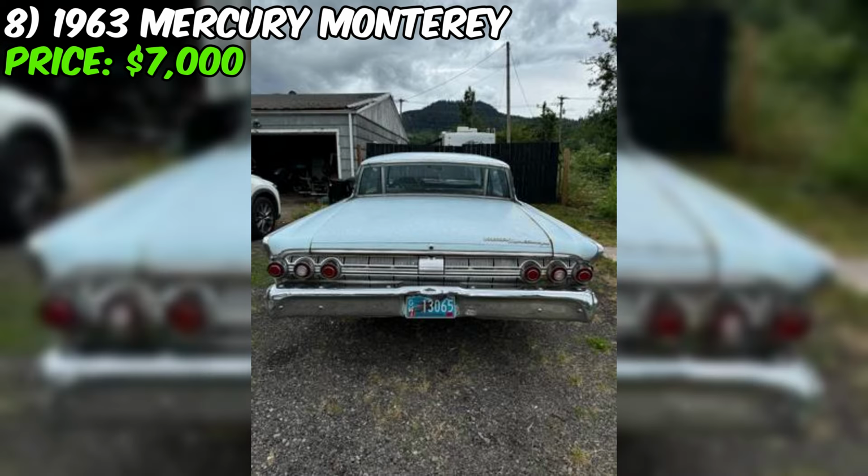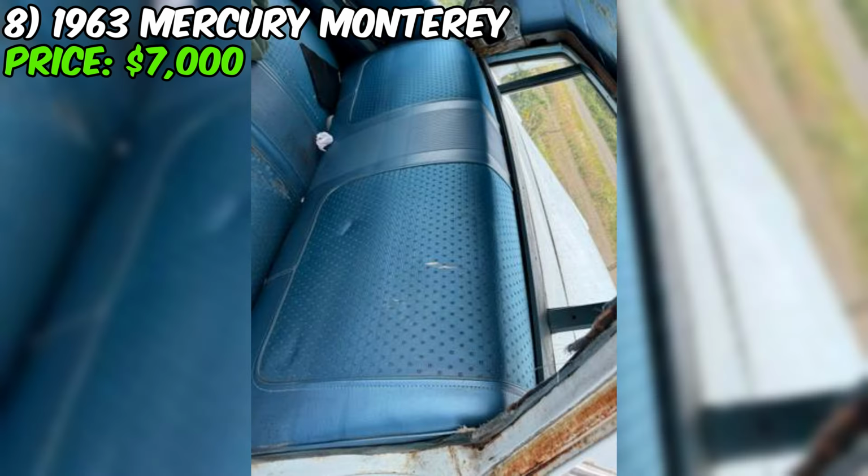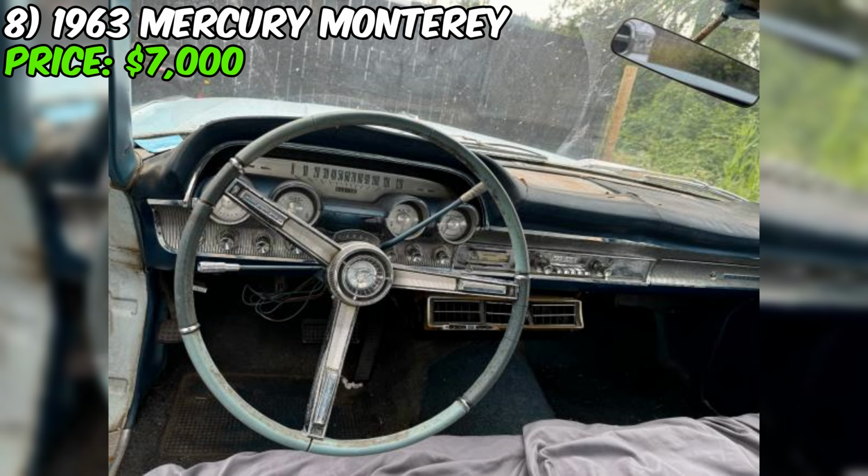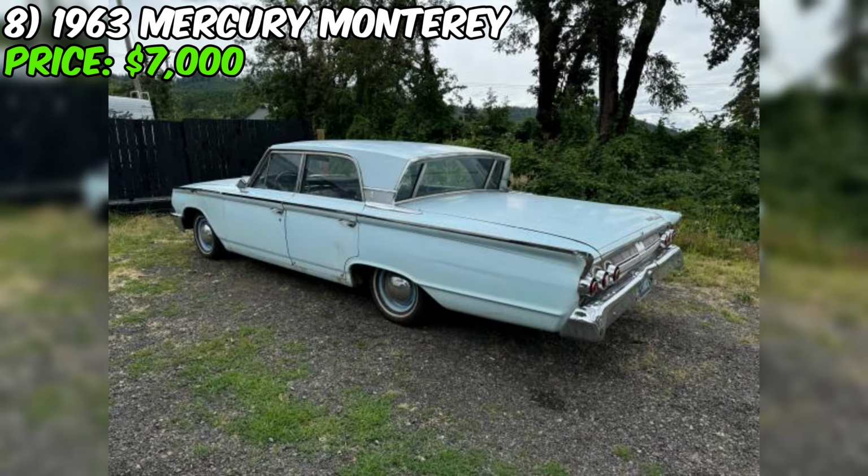Number 8. We're taking a closer look at a stunning 1963 Mercury Monterey that's currently up for grabs on Craigslist. This beauty is priced at just $7,000, and let me tell you, it's an absolute steal. Now, I know some of you might be skeptical about a car that's almost 60 years old, but trust me when I say that this Monterey is in excellent condition.